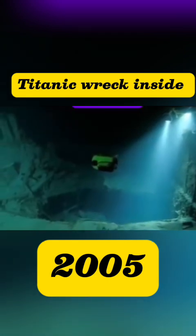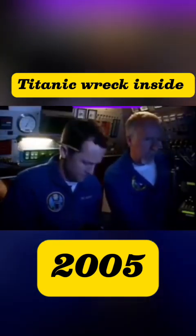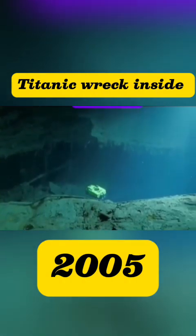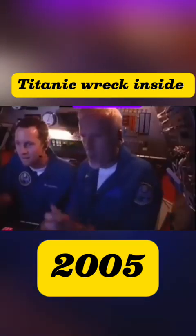We're just about to head down the stairwell now, and we're going to go down actually 6 decks, and we're going to try to get into the Turkish baths, which we've never seen. Nobody's ever seen it. I've been thinking about this since the last expedition, but we almost made it.